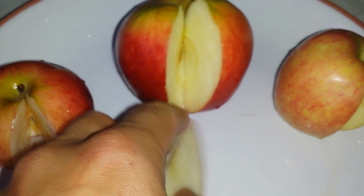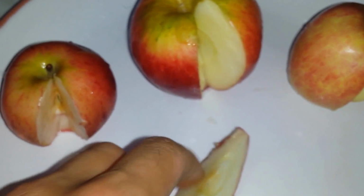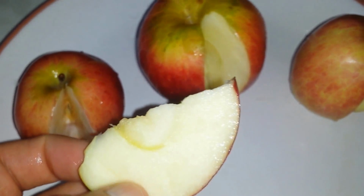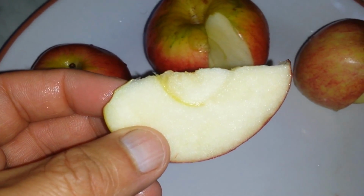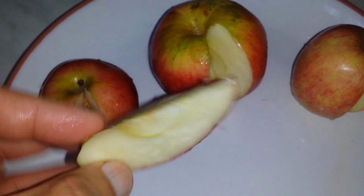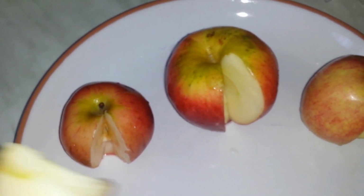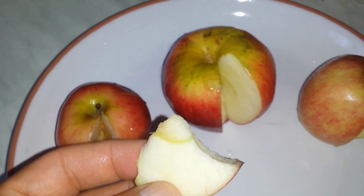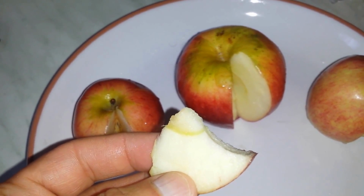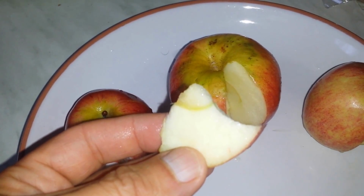Now I'm going for the Rajka. The shape of the apple, as you see, is like this. Or Rajka, you may call it, with a big J. So this is the apple, whitish in color. And now I'm going to taste it. Oh, very crunchy. Sweet. Slightly acid.